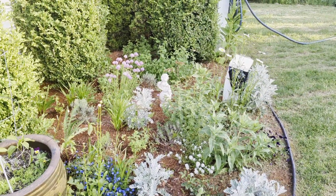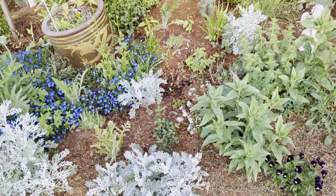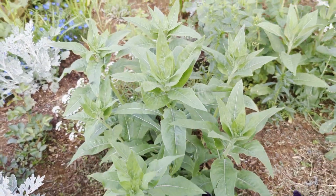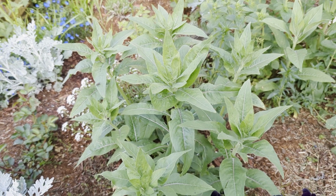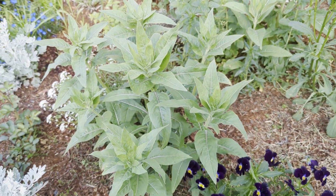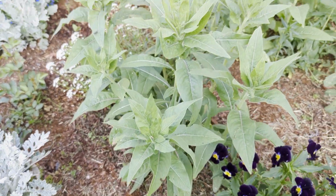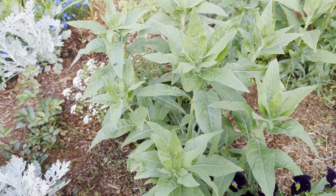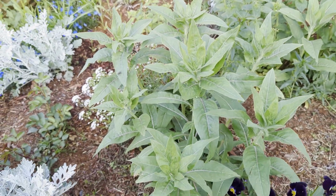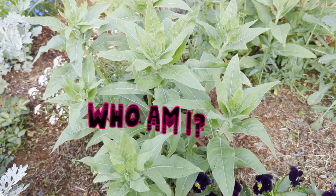Coming up in this direction in the cottage garden, we've got a bunch of other stuff going on in here. This plant, I'm sure was from a flower mix. I put a mixed seed package of, I think, cut flowers in here. I have no idea what it is. I am so looking forward to finding out what kind of flowers it has. If you think you know what this plant is right here, let me know in the comments because I cannot wait to find out. I'm so excited to see what it is.